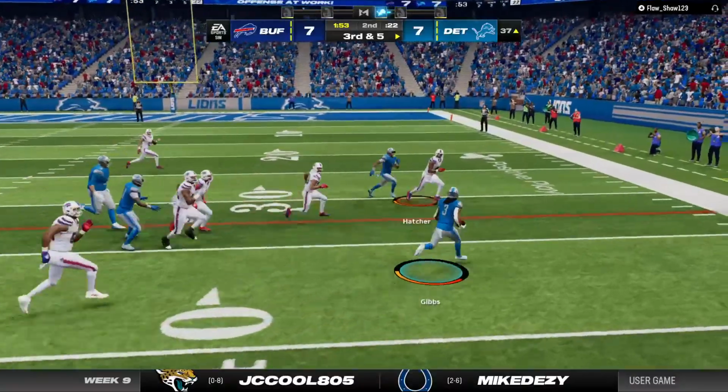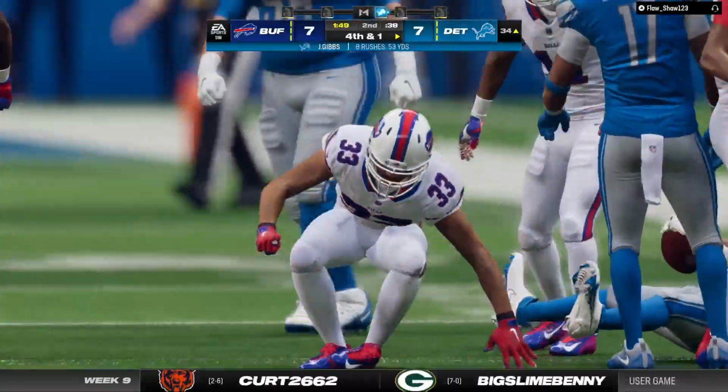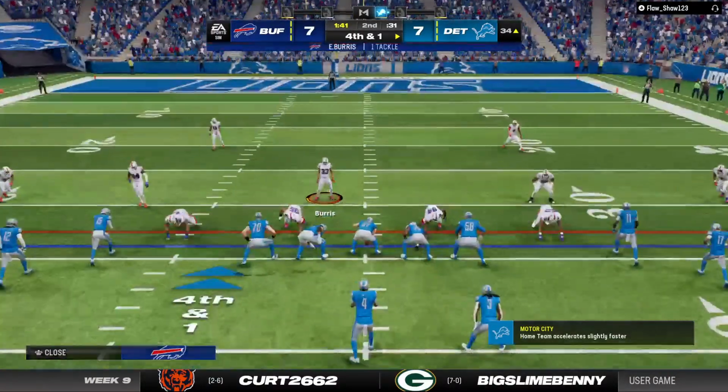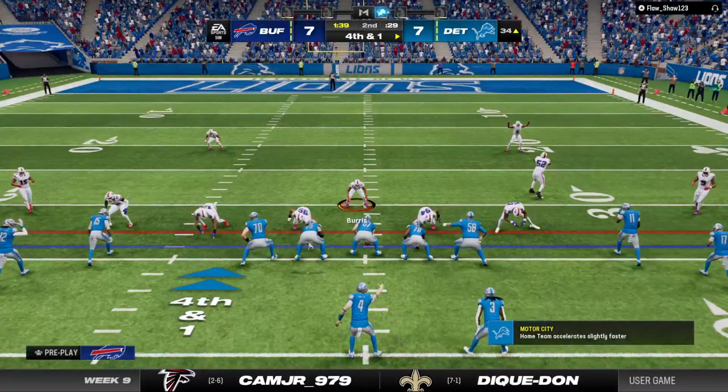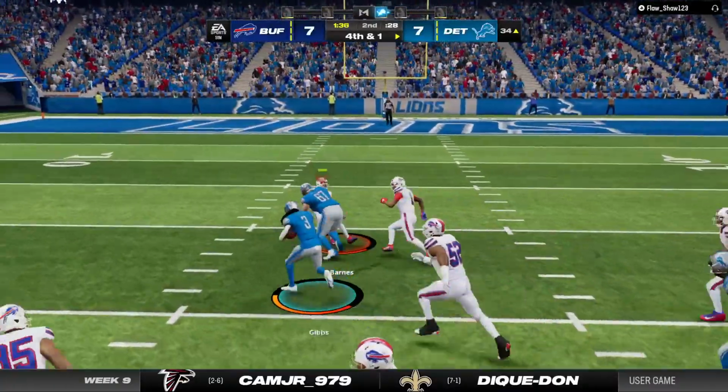They'll pitch it out to Gibbs here. And he's going to be a yard short. Needed 4 but got 3. The Lions need to move. They're hustling to the line now. 4th down, a give to Gibbs.